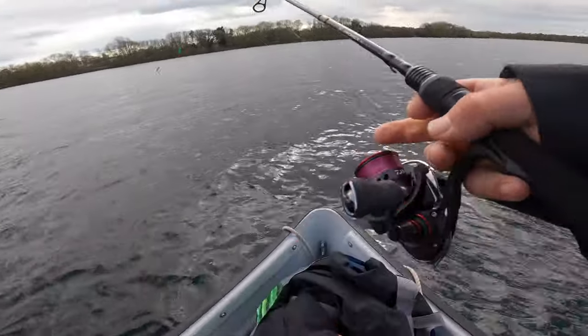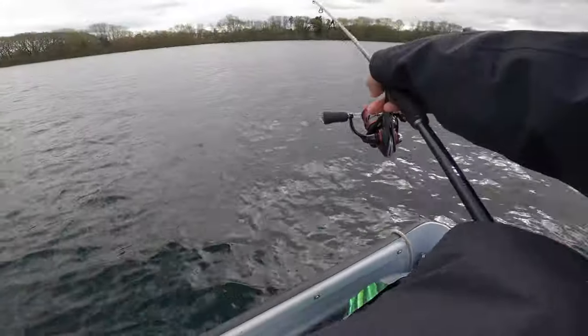Now, if we'd been organised, I would have brought a drogue with me. I forgot, but it doesn't matter because we're using lures, we're just going to use spoons that we can fish a bit quicker, so the movement of the boat isn't going to interfere with that. So hopefully the theory works, and if it does, you'll see us catching some fish very soon.